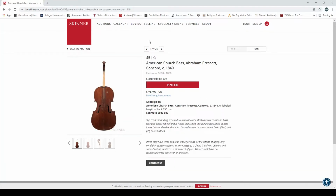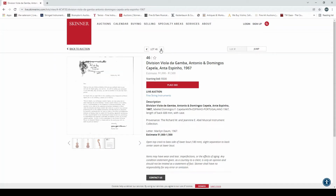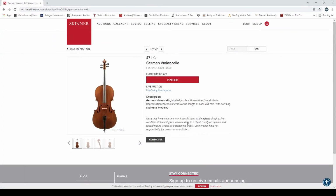American church bass, Abraham Prescott, Concord, circa 1840. These church basses are quite interesting. A curious scroll there. Division Viola da Gamba, Antonio and Domingos Capela, in Espino, 1967. 1,000 to 1,500 there is the estimate. German cello there.